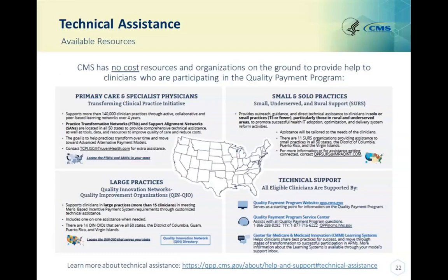But we also have no-cost technical assistance that's available to each of you, and it's really dependent upon the size of your practice. So I think for folks in the larger practices where facility-based measurement may be more applicable, certainly reach out to your quality innovation networks or quality improvement organizations. Of course, there are small practices also that this may apply to, so I highly encourage you to reach out to the Small Underserved and Rural Support Initiative. Again, both of these networks of free support are available and are standing by to help you through the process, and not just facility-based measurement, but all things Quality Payment Program.